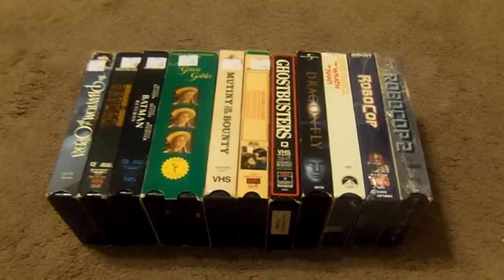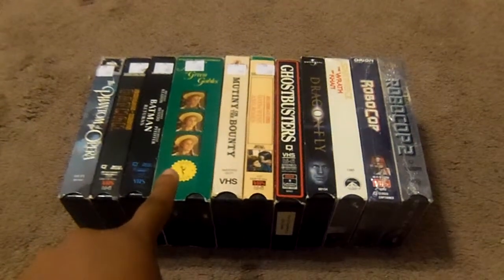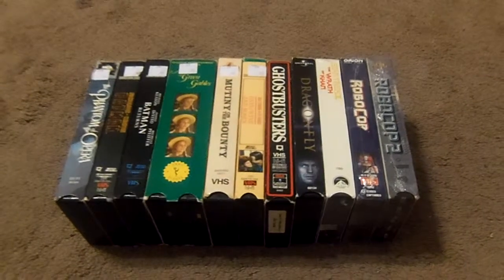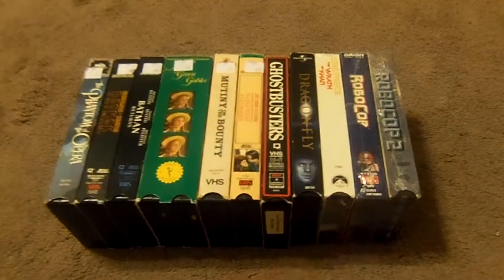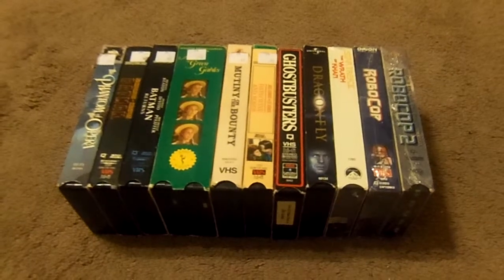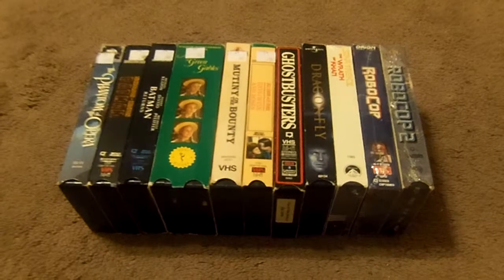So today, I have 6 tapes that I bought from the thrift store yesterday, and 5 tapes that I bought between 2010 and 2011. Now, 2 of the tapes I bought in the mail back in 2010 or 2011.